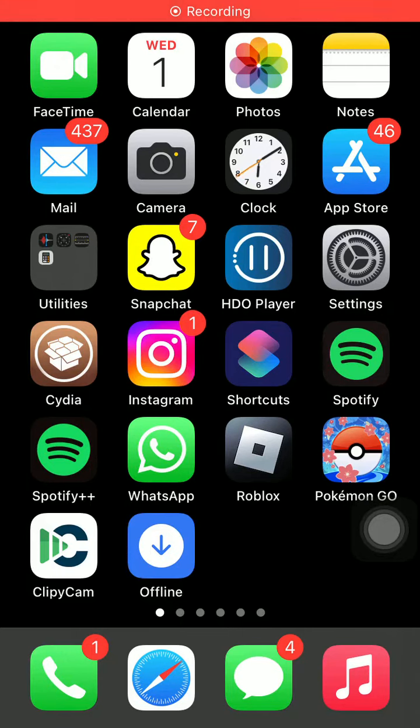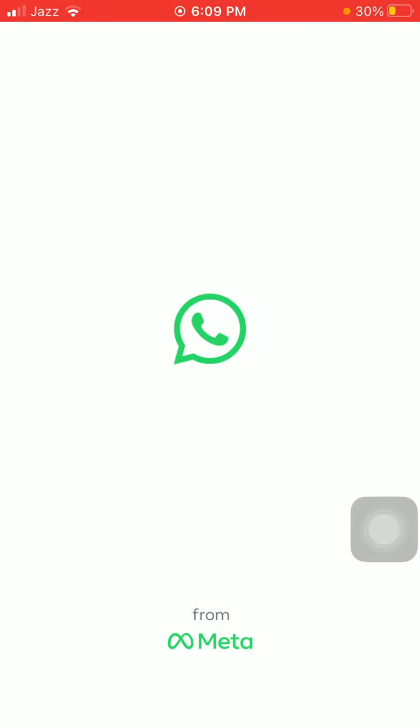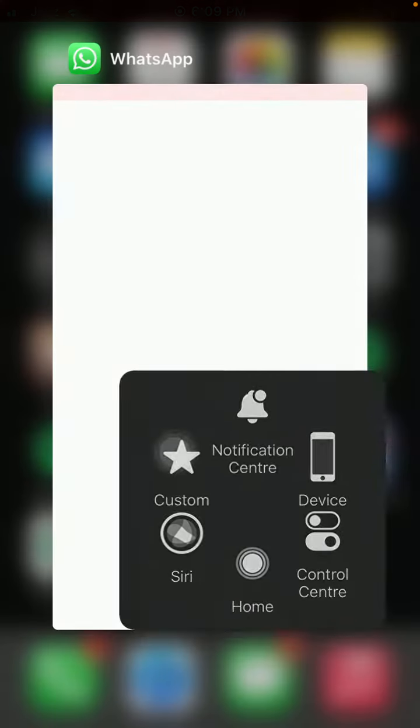Hello everyone, welcome back. If you try to search anything on WhatsApp but the WhatsApp search is not working and not showing your result, then do the following steps to fix this issue.